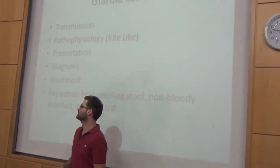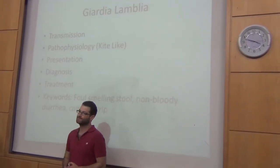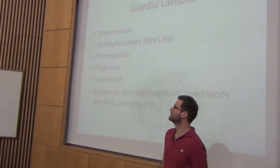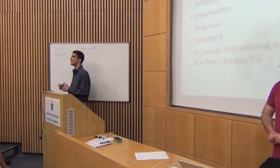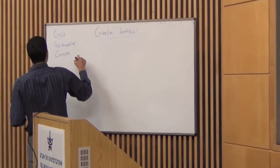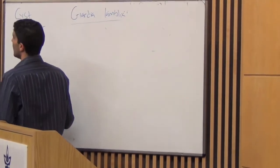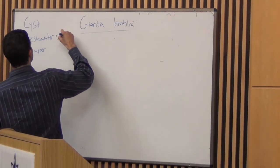All right, Giardia lamblia. Where do you get it? For all these GI protozoa, they're all the same: they're all in cyst form when you ingest them, and they're all in fresh water. Usually campers get it. Why? Because they're out camping, and they see a freshwater stream, and the water looks amazing. So they drink it, and then they get the poops. Freshwater streams are where you get it.